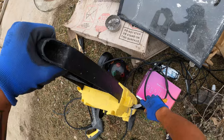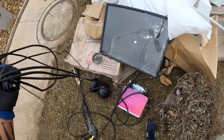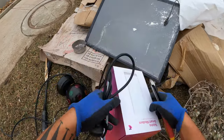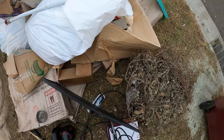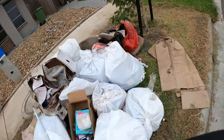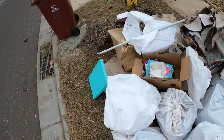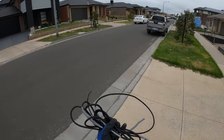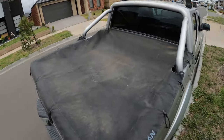We have a cord. What's in the box? What's in the box? Nothing. Nothing. Wow, this is legit rubbish. Nothing. Nothing for us. Okay. That's a start. It starts with a handful of cords. Let's build.